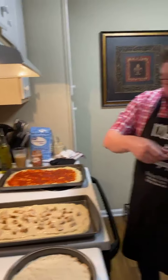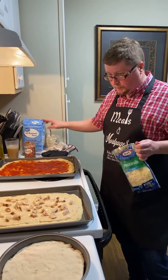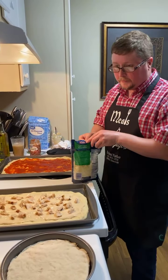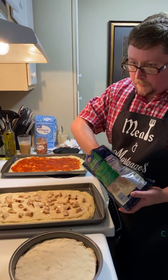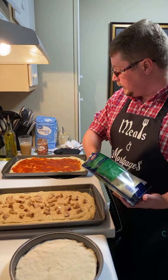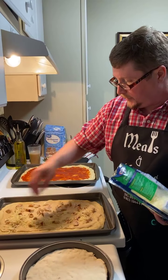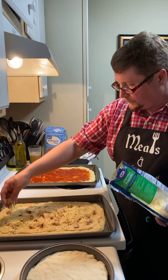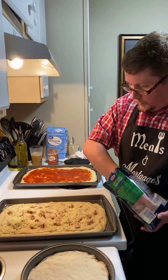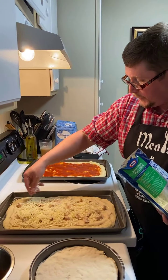Now, with your chicken pizza and or your Alfredo pizza, it only takes mozzarella. I generally do mozzarella and cheddar on my pizza. So this one is just going to get mozzarella because it's a white pizza. White sauce.